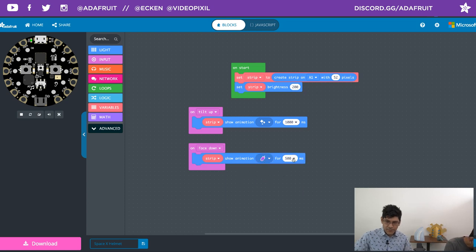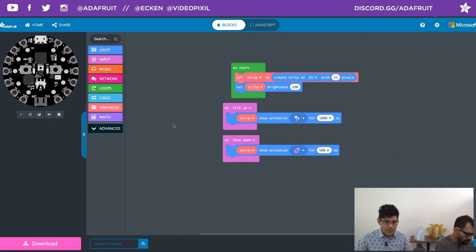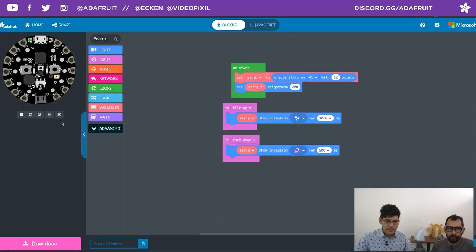And we're passing through that animation, looping through it every half a second. And that's really it. Super clean and simple. We can add more to it if we need to. Yeah, make code. Excellent. And you can switch over to JavaScript mode. There's a Python mode coming as well that we talked about. But yeah, that's pretty much it.